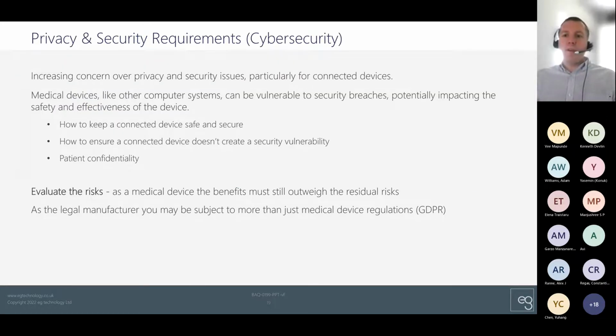So of particular relevance for health software, but coming under increasing scrutiny for all medical devices, is the issue of privacy and security. With so many connected devices coming onto the market, as I mentioned earlier, there are other legislative requirements to maintain privacy and ensure patient confidentiality, including things like GDPR. Although a discussion of those other regulations is really beyond the scope of this talk. But thinking back to the previous slide, it's often new and emerging security threats in these connected devices that are the basis for the software updates.